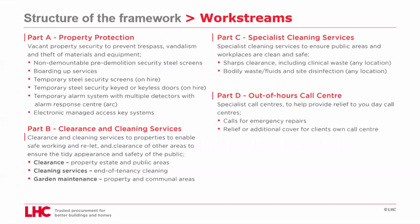With these services in mind, we then were able to break our framework down into 4 different work streams. Part A, for property protection, would include non-demountable pre-demolition security steel screens, boarding up services, temporary steel security screens for hire, temporary steel security keyed or keyless doors for hire, temporary alarm system with multiple detectors with alarm response sensor, and electronic managed access key systems.